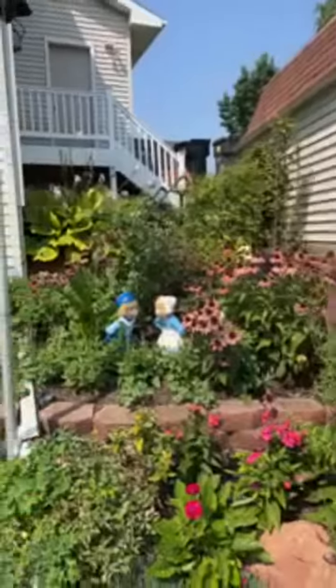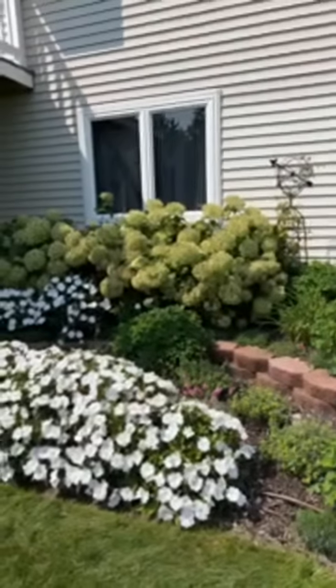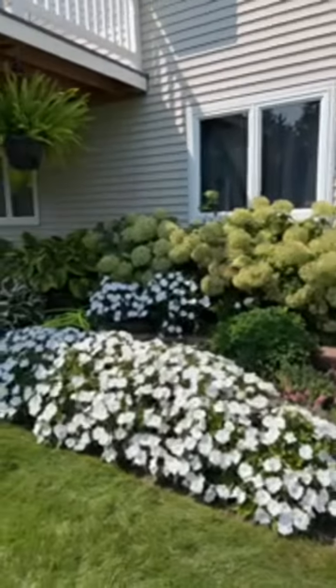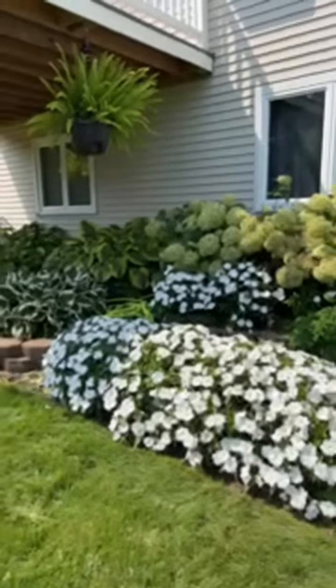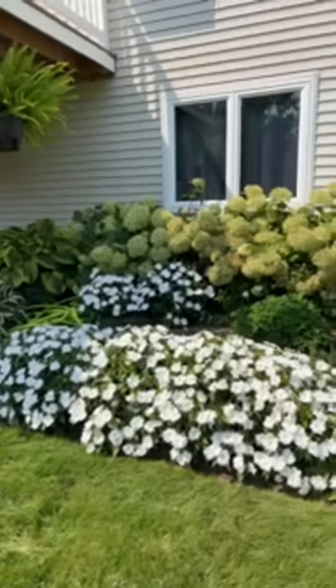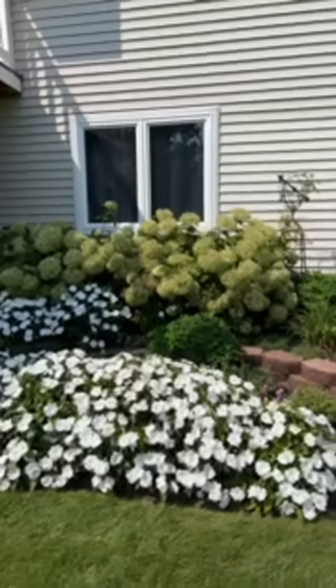My daughter and I this morning released about 200 monarch butterflies in our garden from the butterfly house at the greenhouse. So it's so fun to just walk around the garden and see a lot of monarchs on various plants. The hydrangeas we're looking at now are the Invincible Wee White hydrangeas.